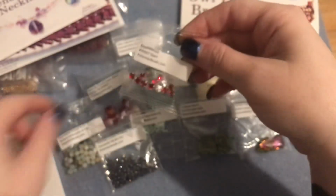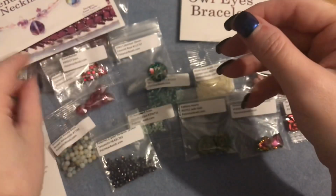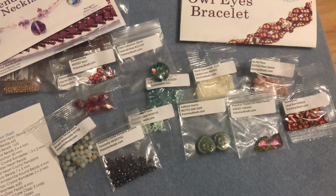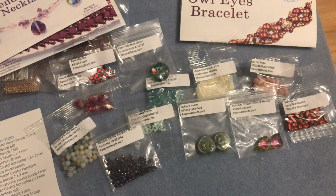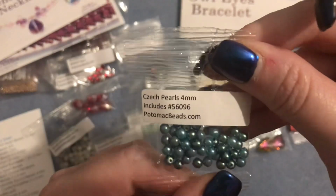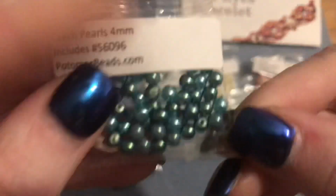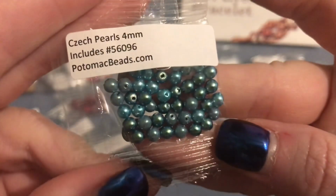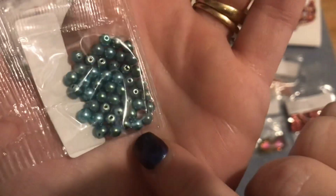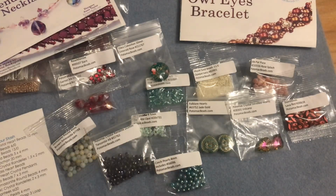So those are really nice. They look really pretty with those hearts. The red's really pretty. Alright, and then we have 3 grams of Czech Glass pearls in a 4mm size. Where are my Czech Glass pearls? Here they are. Mine don't have a color name, but they're like a teal pearl, a tealish color. Nice addition. Alright, we'll put those there.